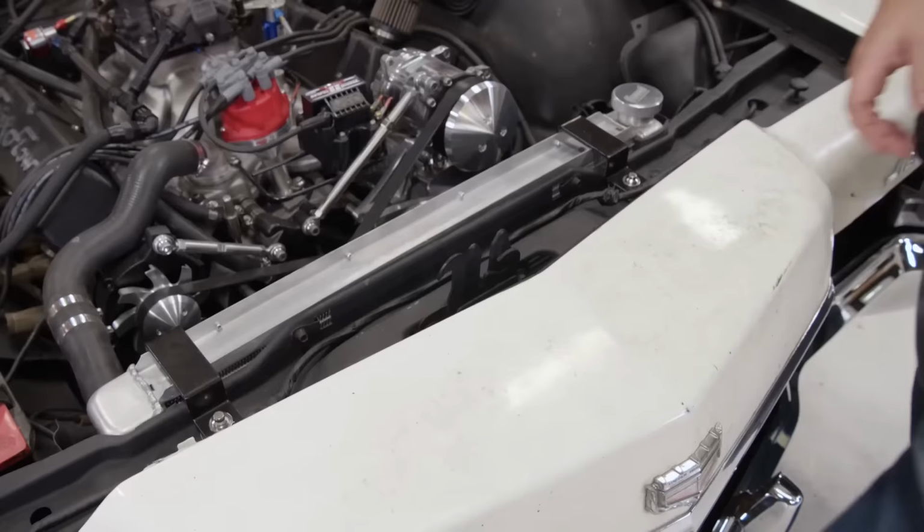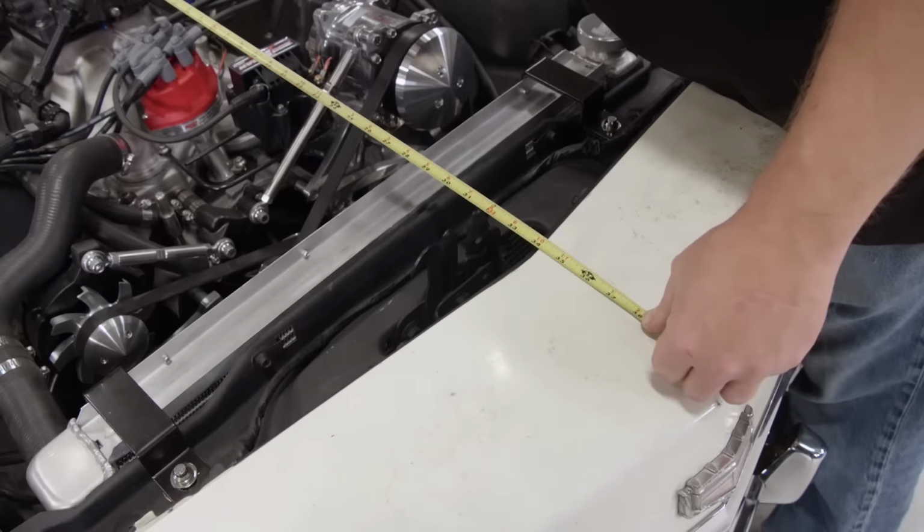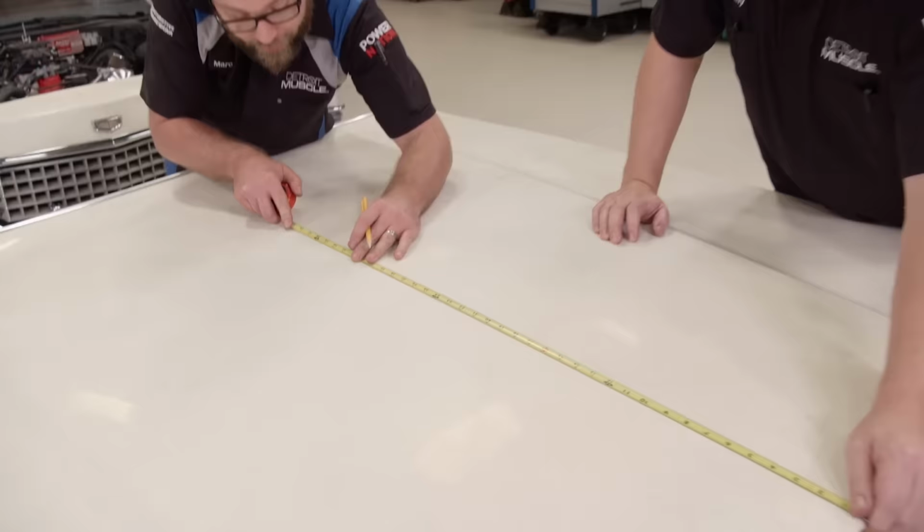Next thing we're gonna do is measure from the front of the hood all the way back to the carburetor. I'm setting that just to the side, and I'll do that here, and we're 34 1/4. Now we need to account for the gap at the leading edge of the hood, so we're just gonna take about 1/8 inch off of that measurement. We'll mark it at 34 1/8, and we're gonna use the crown of the hood here as a guide.